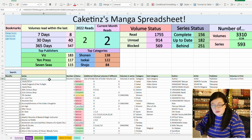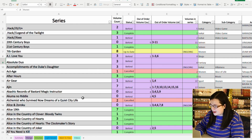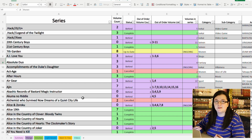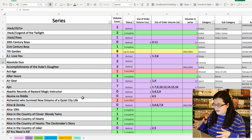Right, so I've talked enough about the summary tab. Let's get on to the next tab, which is the Manga tab. The Manga tab is how I track series. It has information specific to a series, so author, what volumes I have, its category, artist, publisher. That sort of thing is how I track it here.